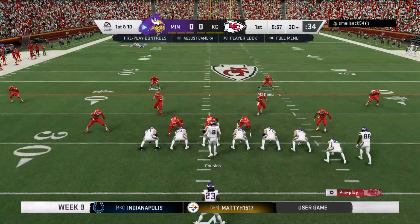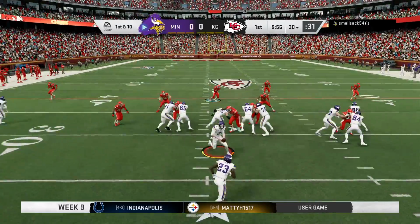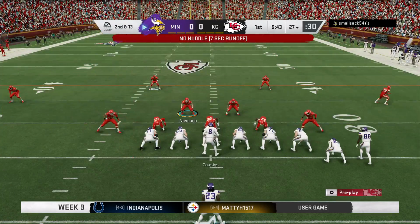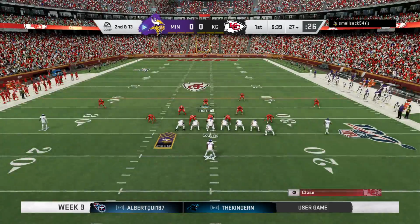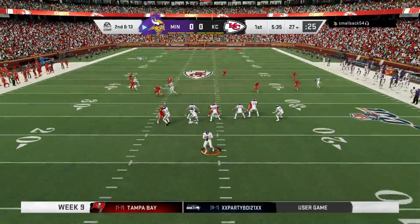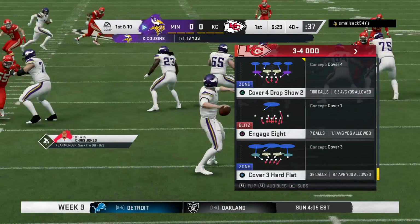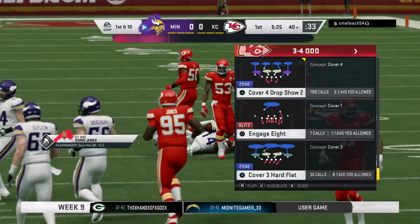So 1st and 10 now from the 30. On the carry, here's Marshawn Lynch. It'll go as a loss of 3 right away, and it's 2nd down. A 3-yard loss to start the drive. They'll look to make that up and then some on 2nd and 13. Cousins to throw it. And he'll lay out and pull it in. What a diving catch there. 13 yards as the Vikings pick up the 1st down.